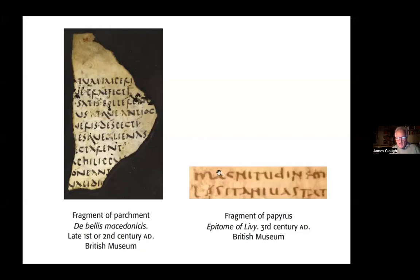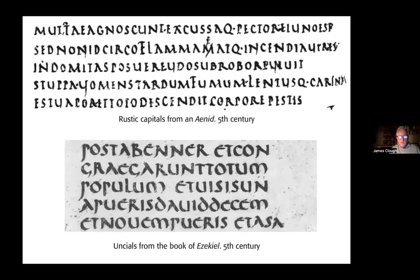A fragment of papyrus. You can see here an A, which we can recognize quite clearly, and a D with a vertical stroke. Looking at these two, we can see an anticipation of what was to come in the future centuries. Here we have rustic capitals. You can see the pen held almost vertically, from Virgil, 5th century Virgil.